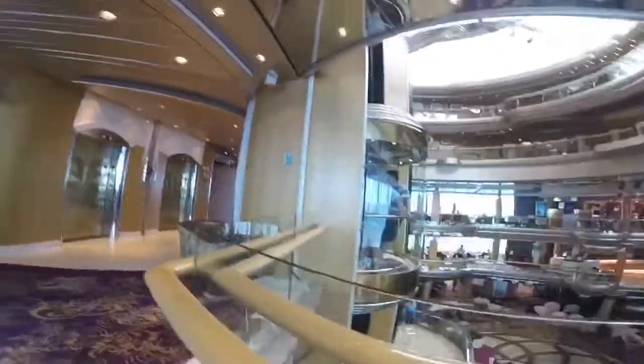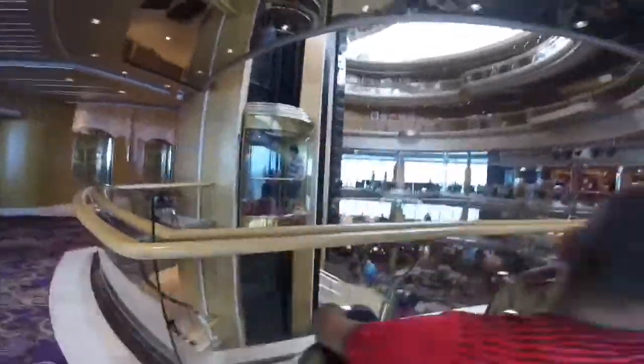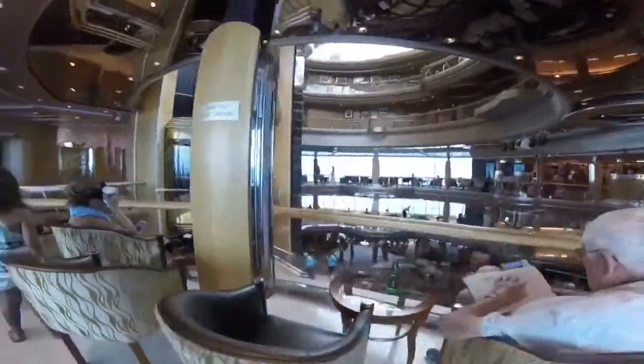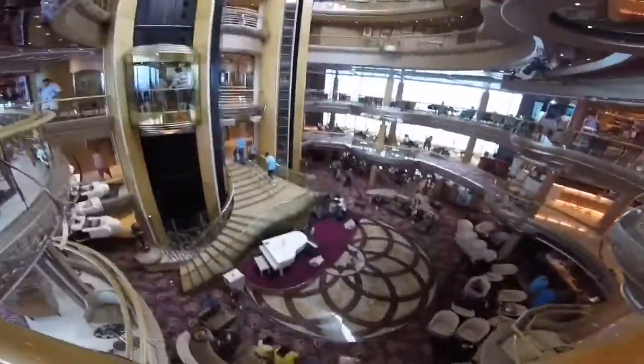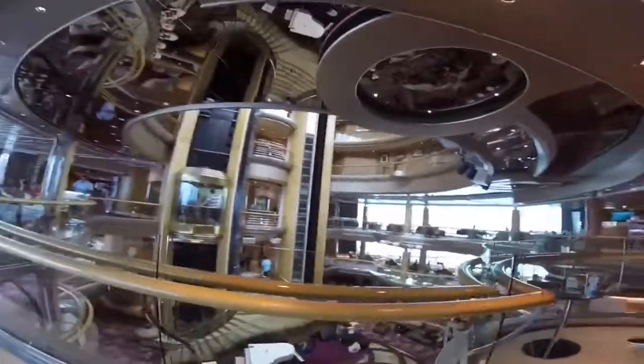And now here on deck 6, we're at the Centrum area. Yeah, the Centrum, we can look down. It's much closer to the bottom than on deck 8, which is up there. You can see it from here. But here's the Centrum on deck 6.